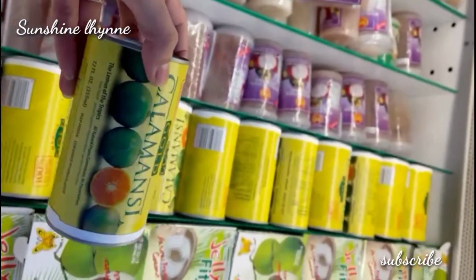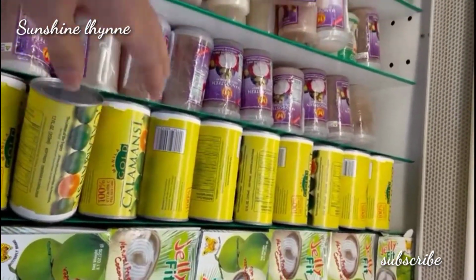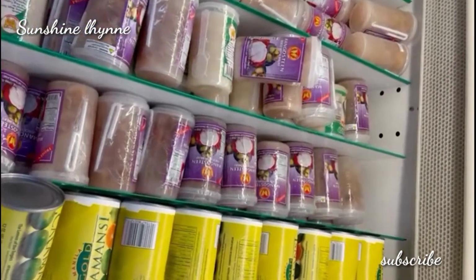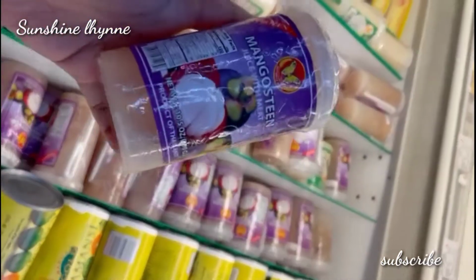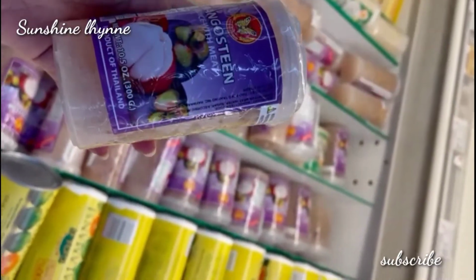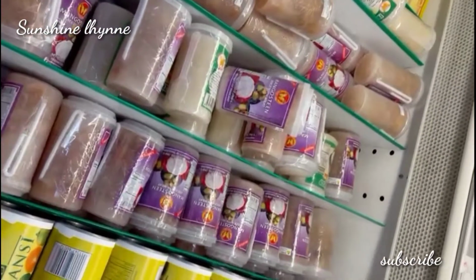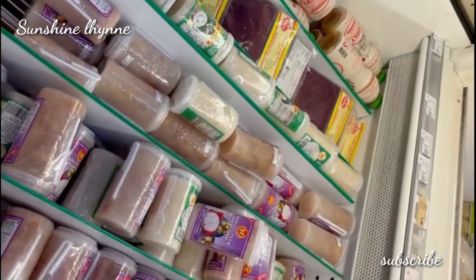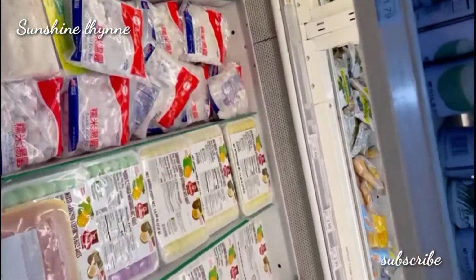Frozen, you add water and you put it in the refrigerator? It's like that. No, I don't like this. But I'm looking for the calamansi juice that I need. I can drink it. And what is this one? Ah, this is mangosteen, my love. Juice, but juice with meat. Mangosteen. And yogurt.